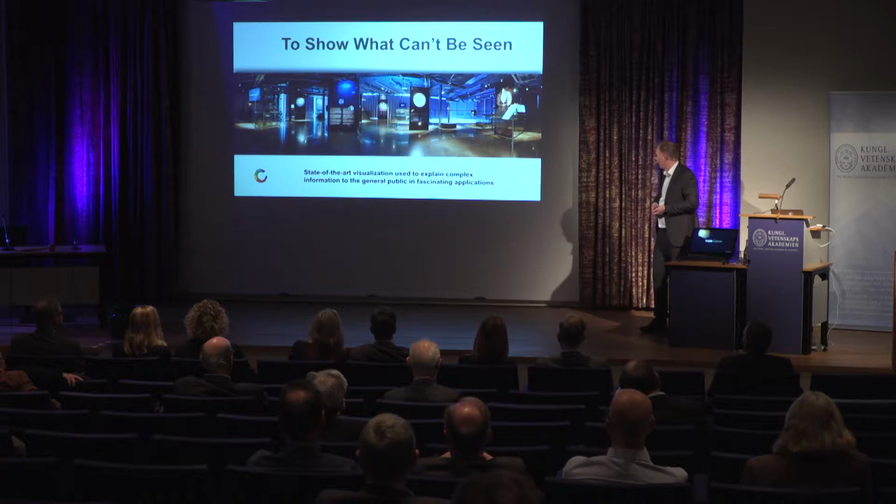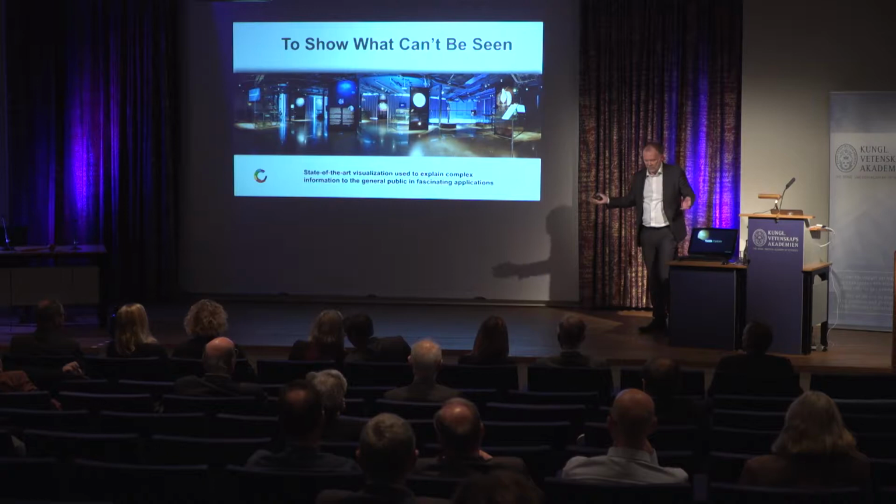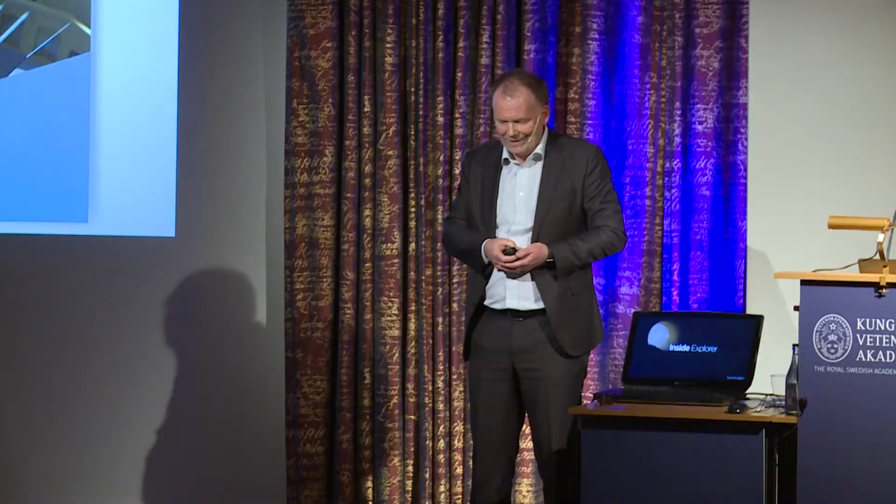So here is, for instance, one of the exhibit areas where we are showcasing the use of visualization in many different domains, everything ranging from astronomy to biology and very interesting applications, but also showing interesting technology at the same time. And of course, we have our dome theater, and I will talk about that in a little bit.